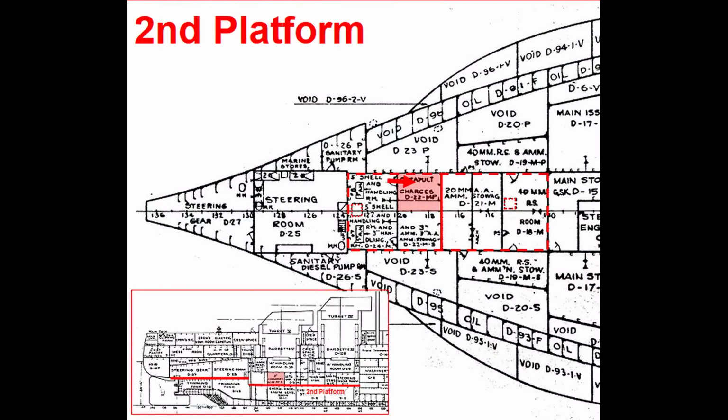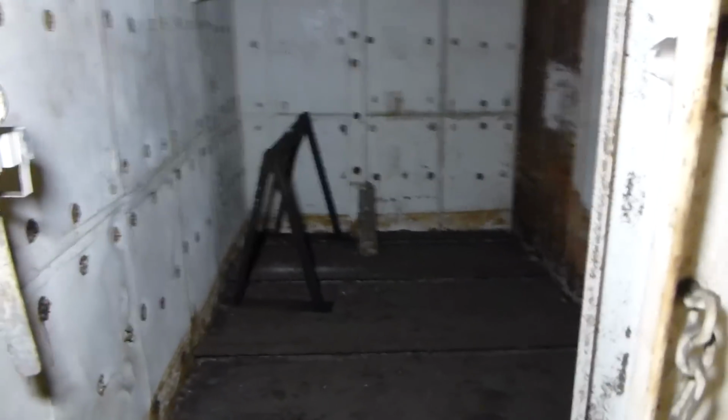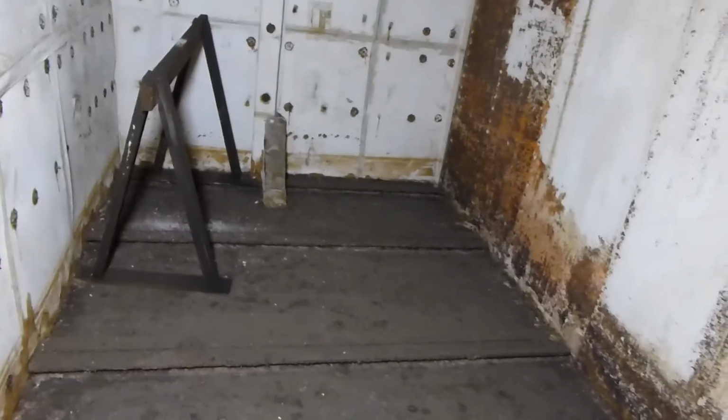There are 2 doors in the forward bulkhead of D24M. The left takes us into D22MP, the catapult charge storage room, where explosive charges that operated the aircraft catapult were stored. Shells were likely moved to the main deck using the 3-inch hoist in D24M, then carried to the catapult by hand. This is D22MP. This is a magazine to store catapult charges. We will not walk directly on the deck. Possible serious wasting issues.